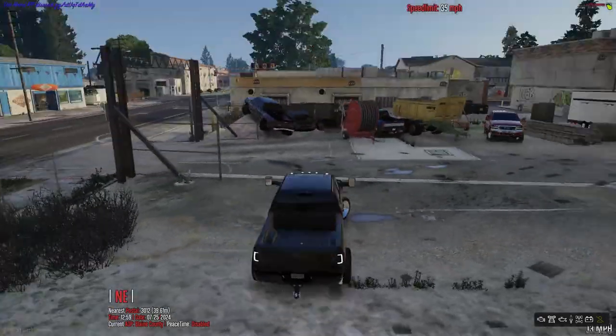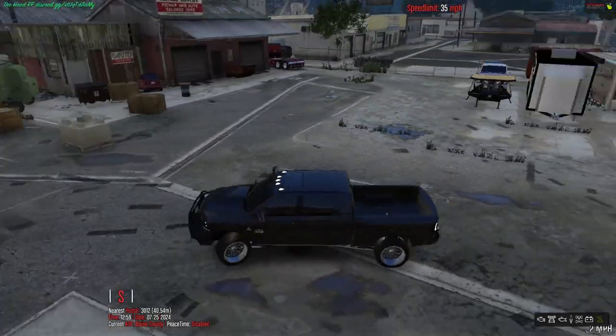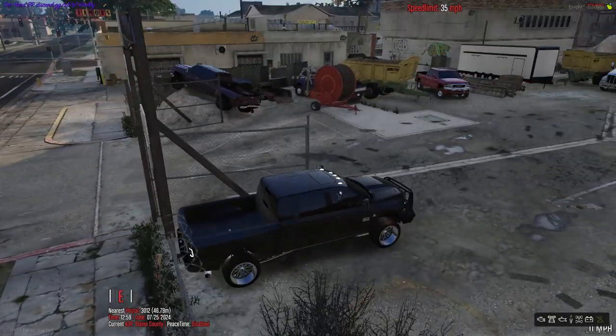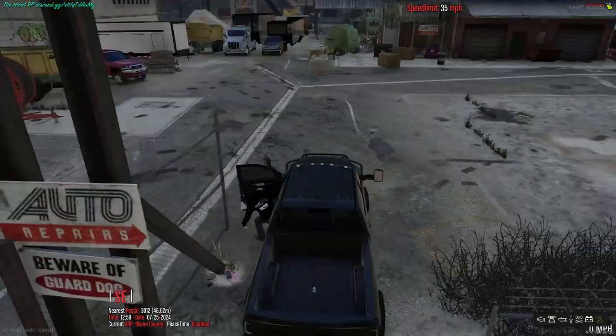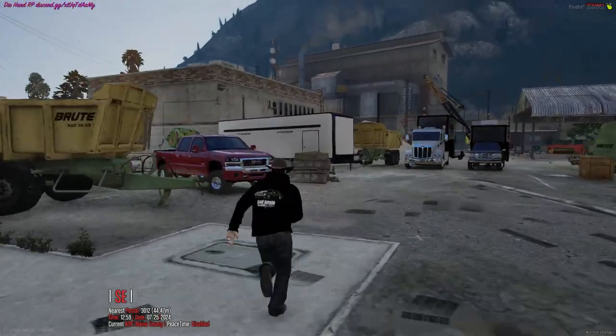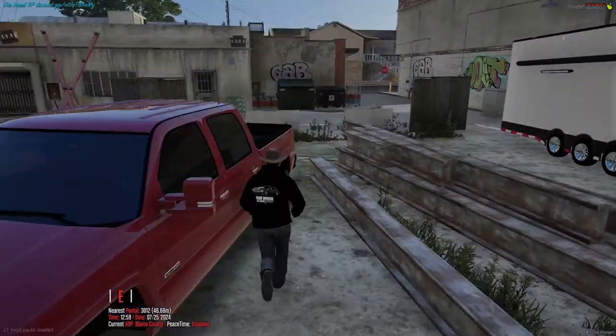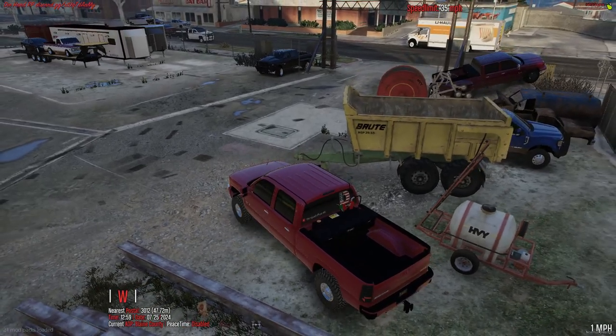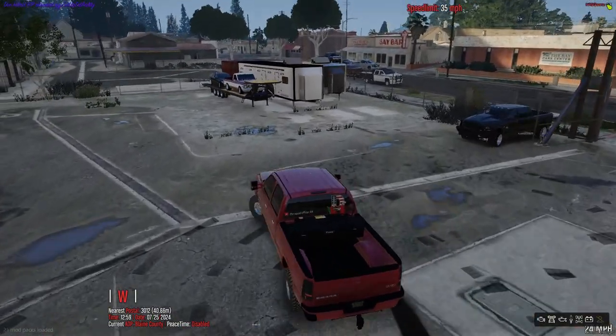Ooh, what was that? Well, we can start parking these trucks, I guess. Let's park them all over here for now. Let's grab the Sierra. Whatever that is, I can't even say it. Let's grab one of the Duramaxes. I have three Duramaxes, y'all. That's kind of hard to say. Four! Forgot about that one over there.